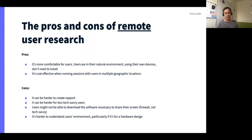And also, not very tech-savvy people downloading the tool. For example, if you're doing a usability test and you want them to share the screen of their phone, they need to download the app, and that can be tricky because, one, they might not be comfortable doing that. They might think their phones don't have enough space for another app. And how do you overcome that? That's the tricky part.